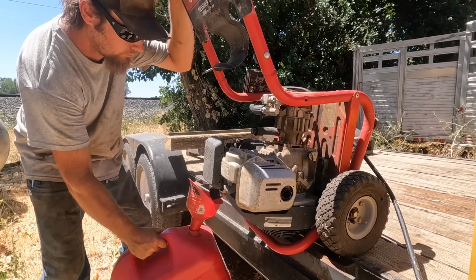Gas looks clean. It doesn't smell bad or anything like that, so I'm not real optimistic that this is going to fix anything, but it's an easy thing that we can try.